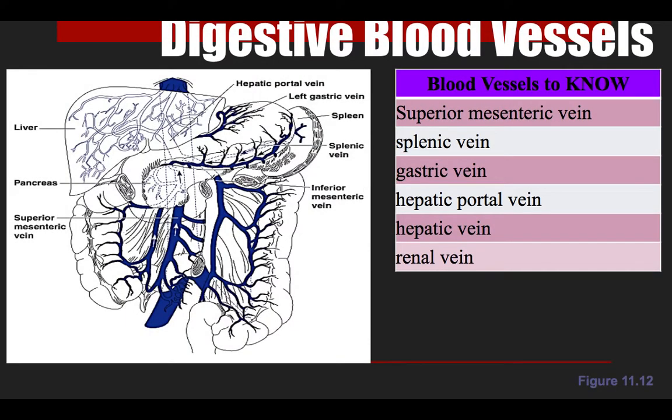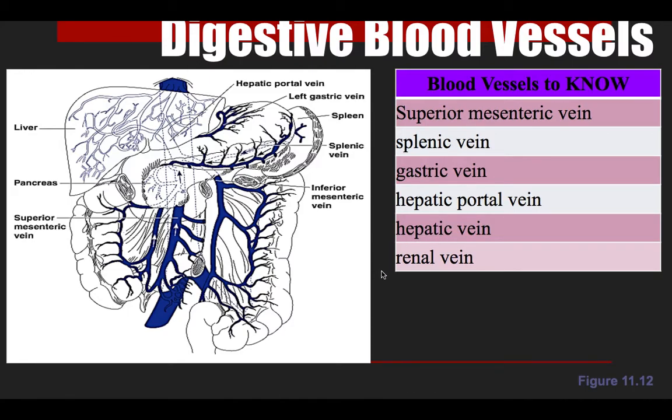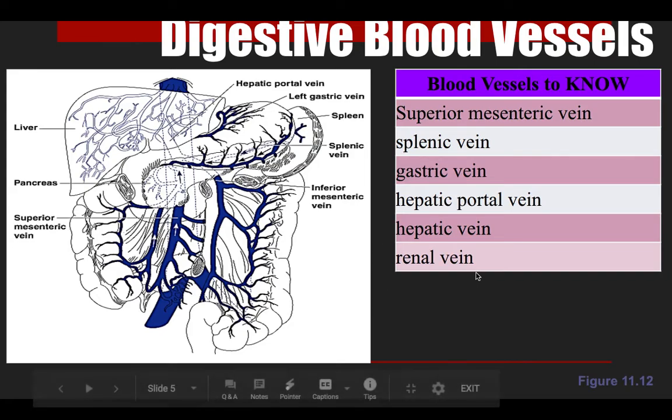Okay, next we're going to talk about the digestive blood vessels, and here are the blood vessels that you need to know. I'm going to point out the renal vein right now because it doesn't even appear in this image. The word renal means kidney, and the kidneys have not been pictured here just because they would clutter up the image and make it harder to read. But the renal vein, once again, brings blood from the kidneys back to the heart.